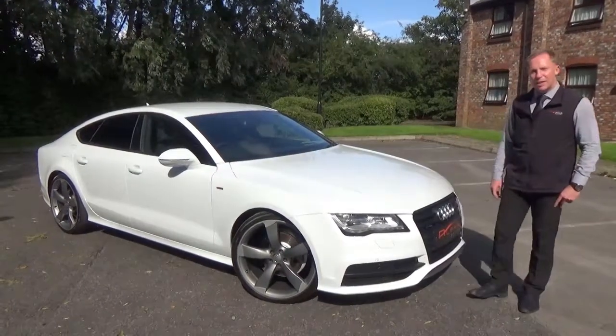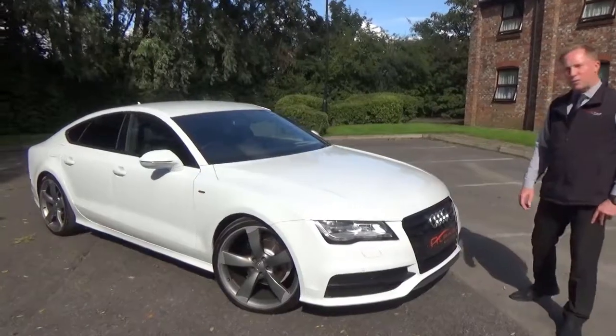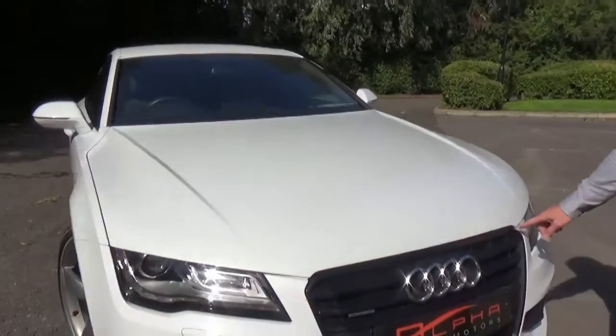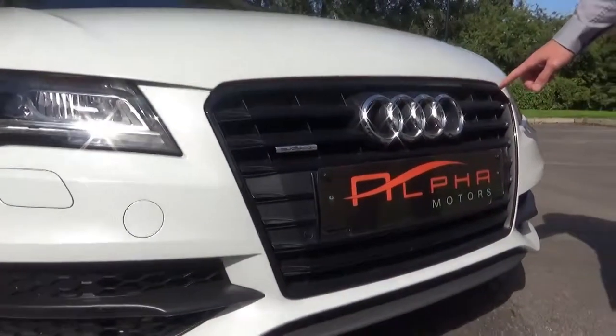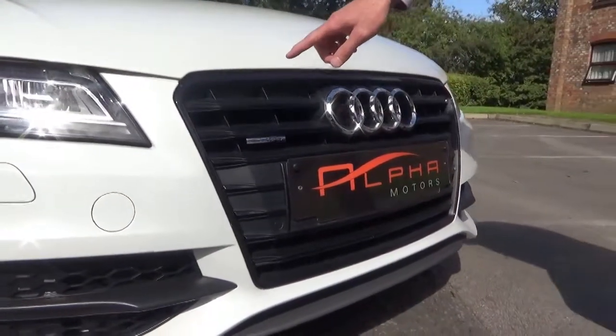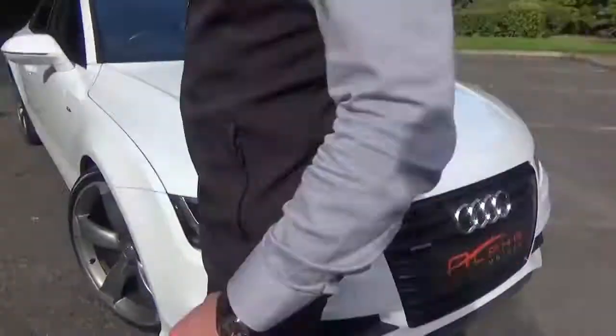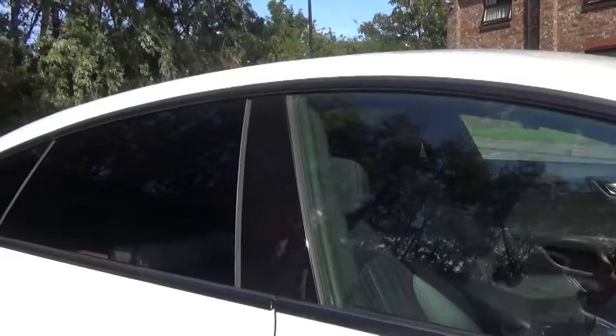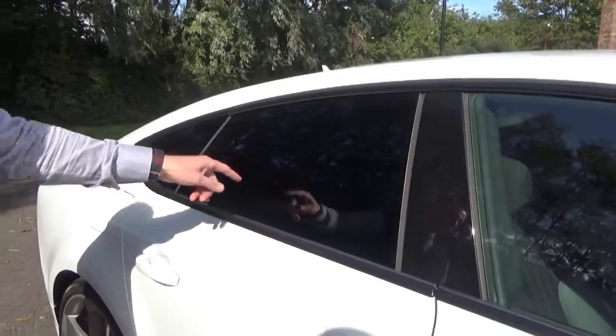This one is the black edition, so as you can see on the exterior of the vehicle, you get the black pack. What is a black pack? The front grille on the Audi A7 is in mirror finished piano black. Window trims, all that is finished in mirror finished black. You get the privacy windows.